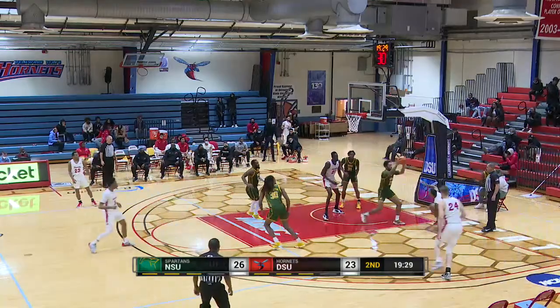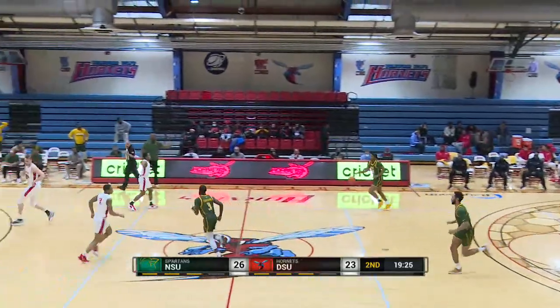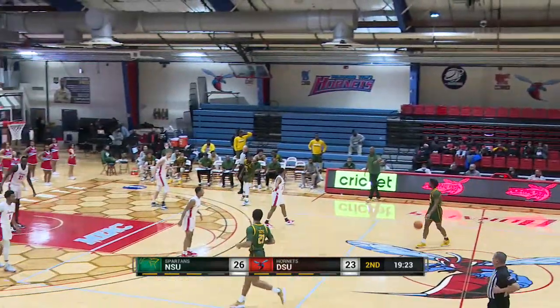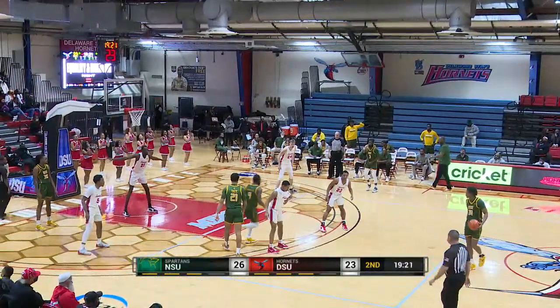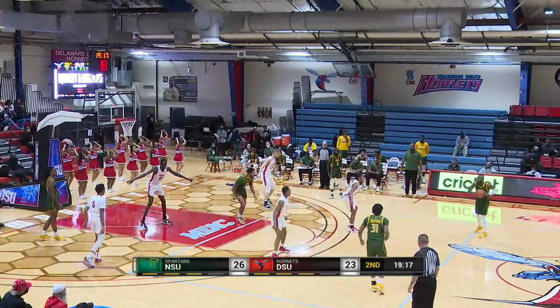Robinson drives left side along the baseline, puts it up, and just a little bit too much on that one as it went off the other side of the rim. Yeah, he's got to convert that basket there. That's a layup. Let that one get by. Missed opportunity. I'm sorry. That's all right. Drop down to Norfolk State.